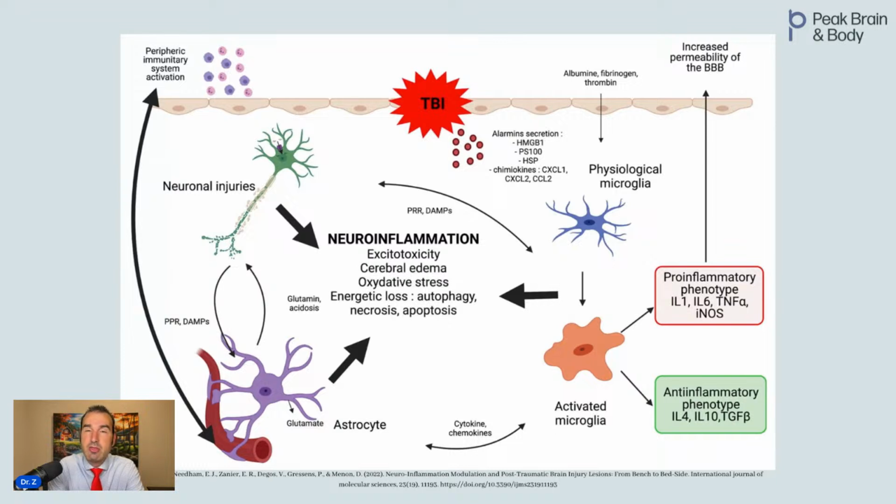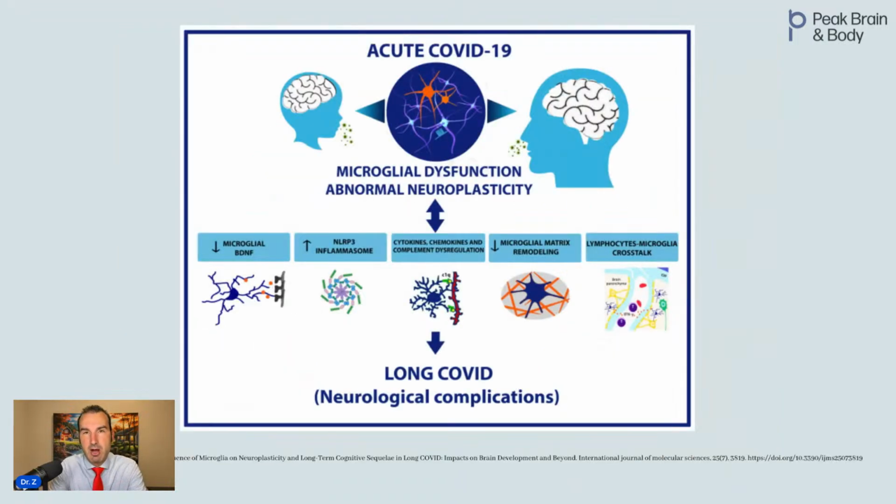Needless to say, when the microglial cells get activated, nothing good happens, especially when it's sustained. It ultimately leads to, as we see, more neuroinflammation. You impact energy production. You also can lead to the death of neurons at an accelerated rate. And it leaves people in a sticky spot. This is one of the big reasons why many people who've had COVID are still struggling. It's due to the microglial dysfunction, which promotes abnormal neuroplasticity.